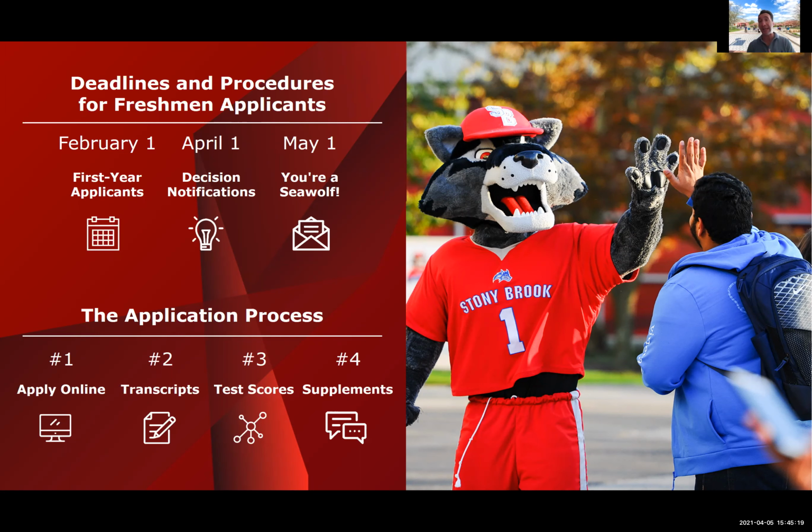We will start notifying applicants sometime in January regarding a decision, and we will continue making those notifications right through April 1st. If accepted, you would then have until May 1st to decide if you would like to deposit and subsequently enroll at the university.